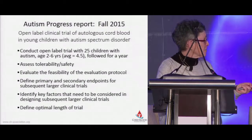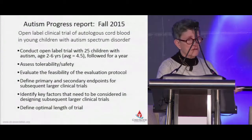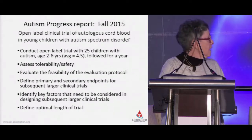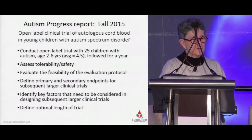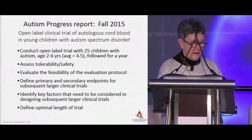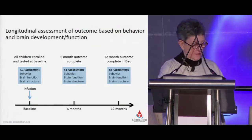We had to assess tolerability and safety, and look at these various endpoints that were available to us, both parent-reported and observation-directed, to figure out what we could use to run a phase 2 study that we had confidence in being able to answer a question. We also are looking to define the length of the trials.